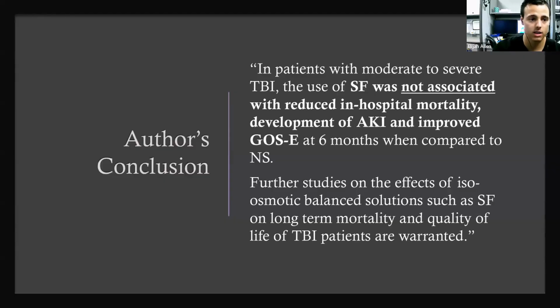Looking at the authors' conclusion, they concluded that in patients with moderate to severe TBI, sterofundin was not associated with a reduction in in-hospital mortality, AKI, or improvement of GOSE score at 6 months. They do agree that further studies on the effects of balanced solutions, such as sterofundin, on long-term outcomes, such as mortality and quality of life, are warranted.